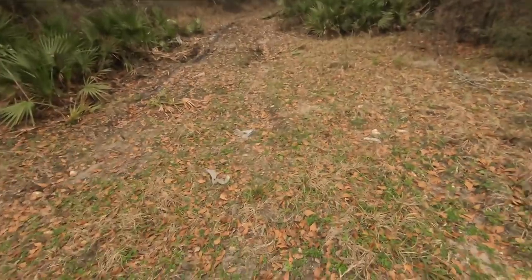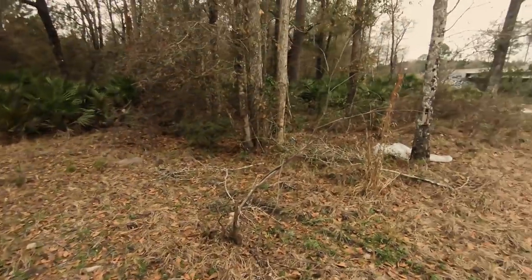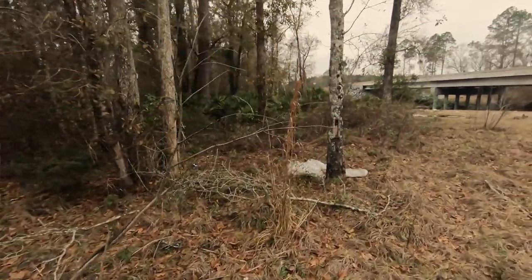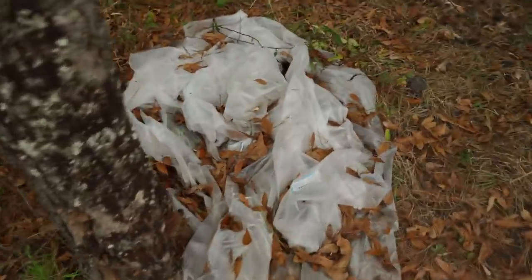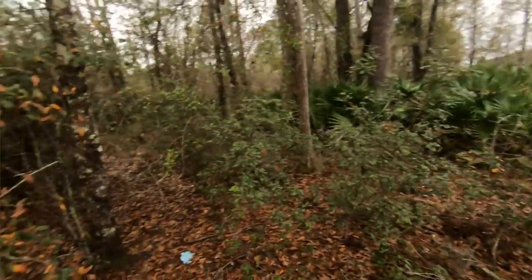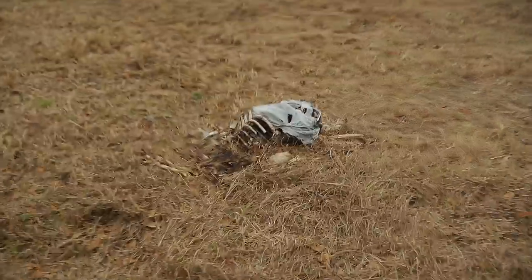There's a bunch of these bags here. Could have had small game or fish or something in it at one point. Oh, there's something over here. Bunch of plastic. That's kind of weird. Stenchy. Ew. Some hair out there. Yeah. We might have to walk back that way. The creme de la creme.